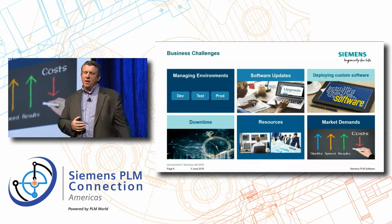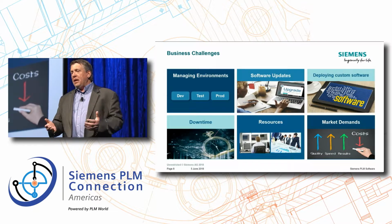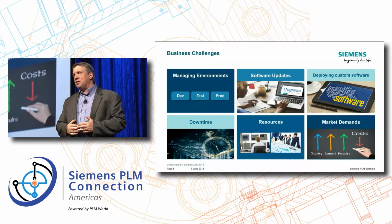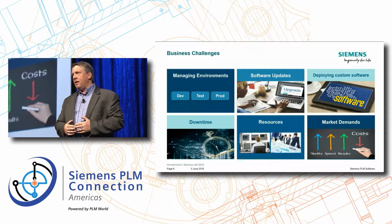And I think of the market demand, what do you always get? Do more with less, right? Higher quality, higher speed, better results, less cost, right? And so we're building the tools that we think will help you achieve that in the field.